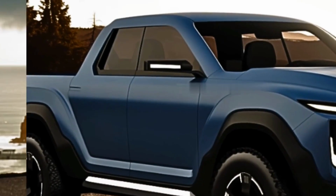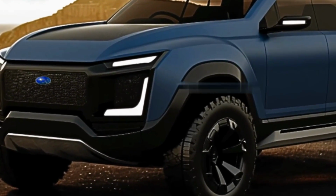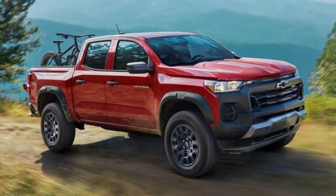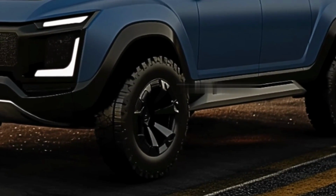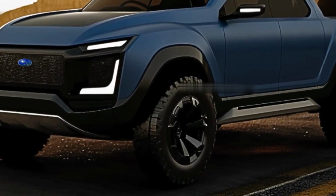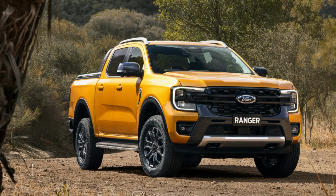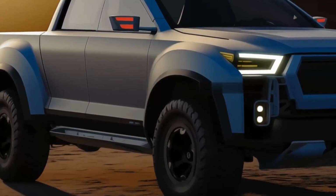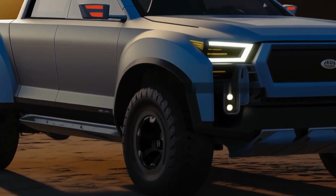The Brat is carving out a distinct identity for itself. It's not attempting to outmuscle full-size trucks such as the Ford F-150 or Chevrolet Silverado. Instead, it is carving out its own niche in the mid-size truck sector, albeit with a twist. It's as if Subaru looked at the mid-size truck market and said, "Hold my beer, I'm about to shake things up." The Honda Ridgeline, Toyota Tacoma, and Ford Ranger are perhaps the Brat's main competitors. But comparing the Brat to these vehicles is like comparing a Swiss Army knife to a butter knife. They're both knives, but one can open a bottle of wine and remove a splinter.